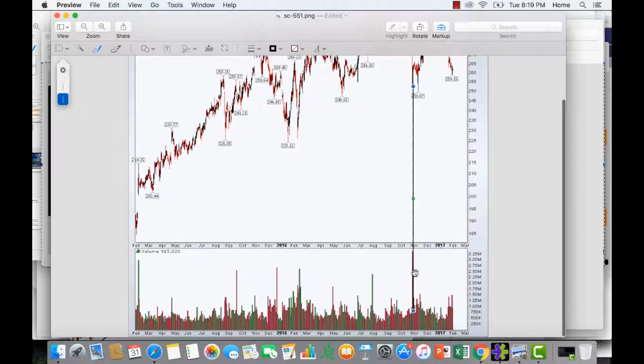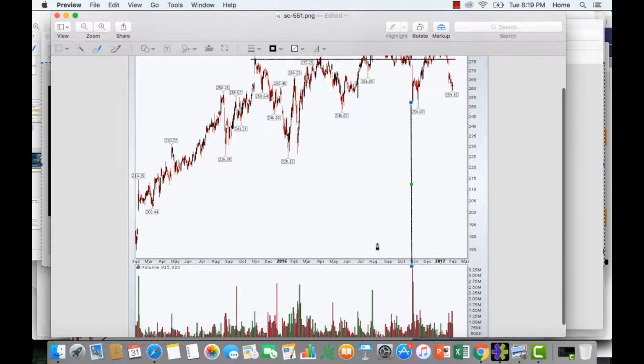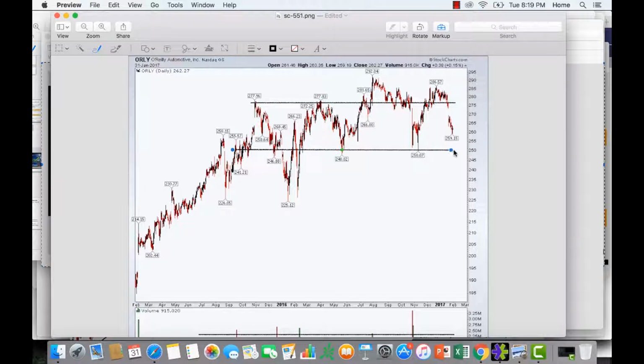You can see right here, look at that. We'd certainly be right there. That's 3.5 million shares. That's probably the highest that we've seen in the entire time. So O'Reilly was a good one. You can see the defined support, but the real thing is catching everybody here. A lot of bulls come in here.